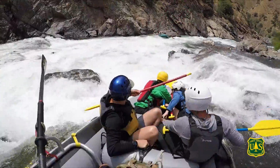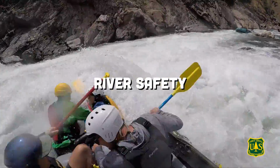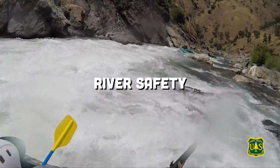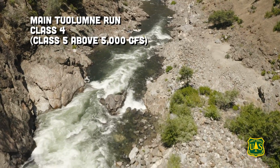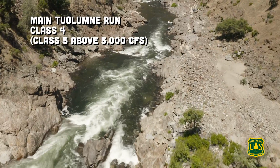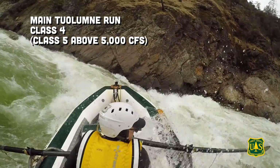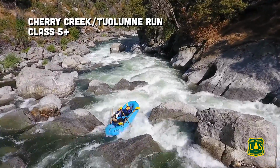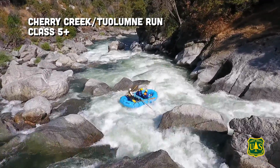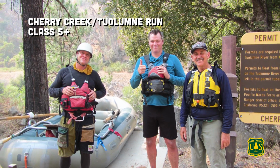As in all whitewater, boating on the Tuolumne involves inherent risks. Make sure you've done your research. The main run from Merrill's Pool to Ward's Ferry is a Class 4 river at all times and becomes a Class 5 above 5,000 cubic feet per second. The Cherry Creek Tuolumne Run from Home Powerhouse down is Class 5 plus. It's suitable only for seasoned expert boat operators.